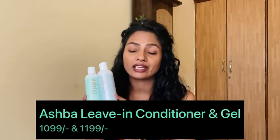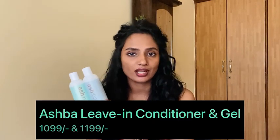Done with conditioning your hair, just wash it off, and then you have to go for a leave-in and a gel. The leave-in is optional. If you want to go for a leave-in conditioner, you can. Otherwise, you can just use your hair conditioner as a leave-in. That also works. Even I have tried this in my earlier curly girl method days. The leave-in and gel I'm using currently are both from Ashwa. These are the ones I have been using from my initial days, and I haven't switched yet. They are really working very well for me.